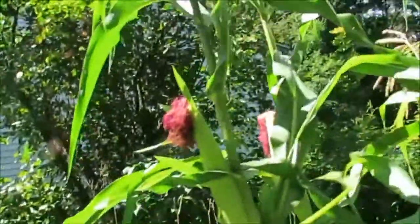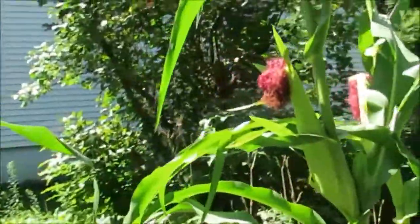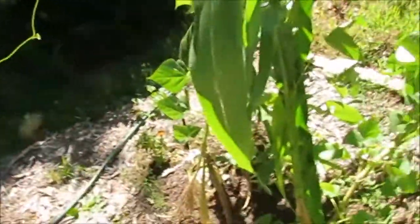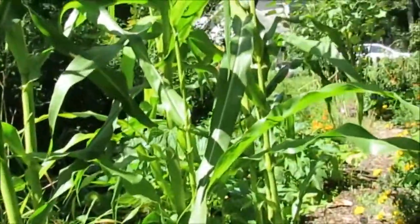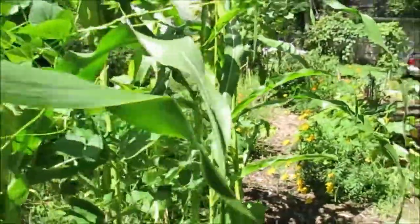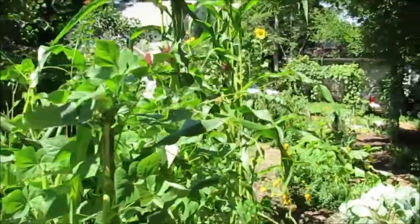But as you can see here, this is a slightly different variety of corn, with the red hairs there. And those seem to be doing better. I planted those ones later than the ones in the front. So I think maybe I started the corn too early, or it's not getting quite enough sun. So, keep you apprised on that situation. Right now, Three Sisters garden is a question mark.